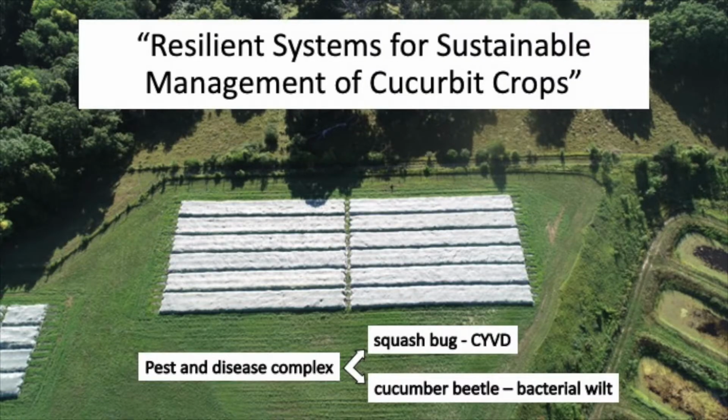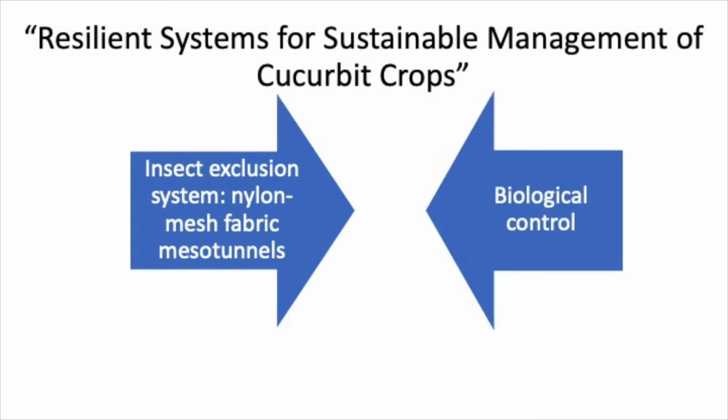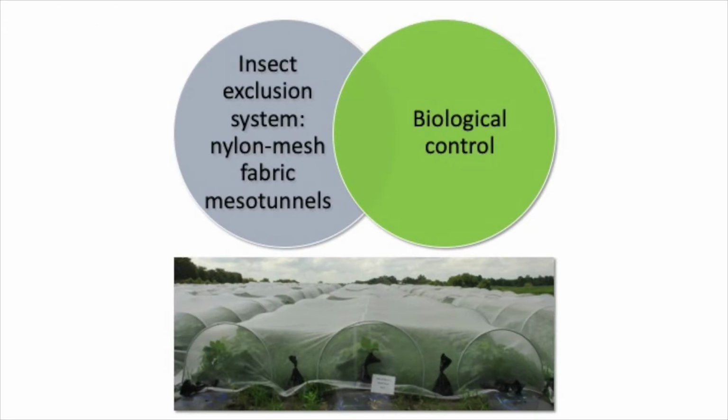Our project is attacking this pest and disease complex from 2 different angles: an insect exclusion system called Mesotunnels and biological control. If these options show promise, we might be able to combine them for even greater effect.